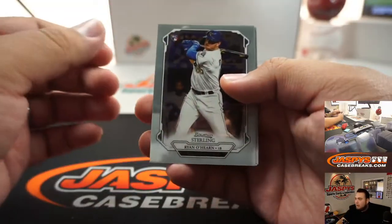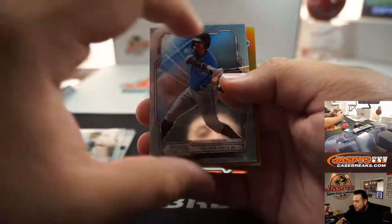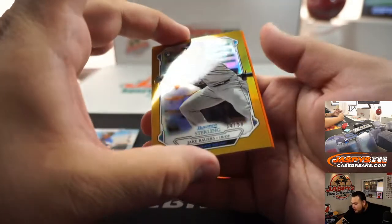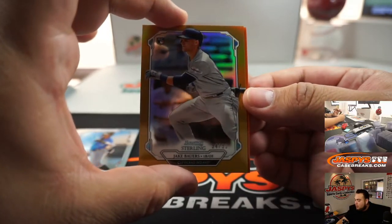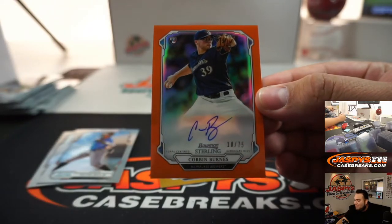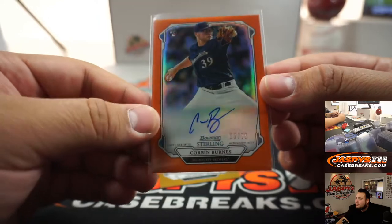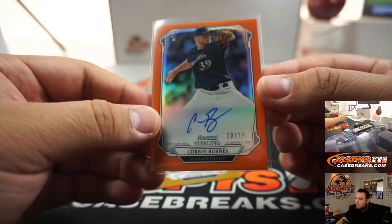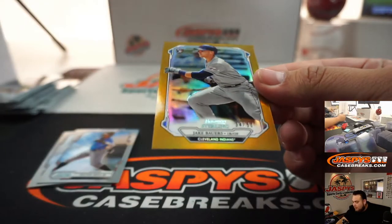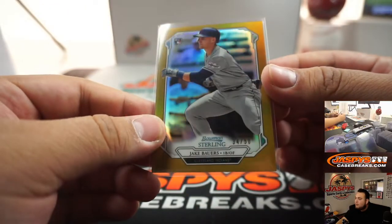Alright guys, last pack. Good luck, everybody. Rogers, Dylan Cease. Ooh, we got a gold. And it's Jake Bowers, rookie gold for the Cleveland Indians. And then we got an orange. Corbin Burns, 10 out of 75. Both rookies. Very nice. Milwaukee Brewers going to Joshua. Not a Keystone, but you got a Corbin. And then Jake Bowers, 34 out of 50. Cleveland going to Ryan.